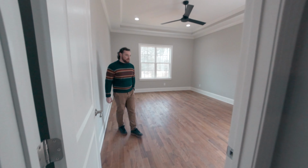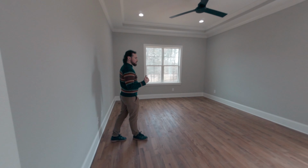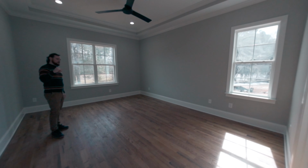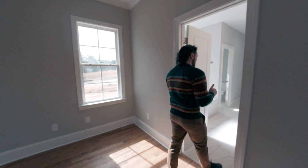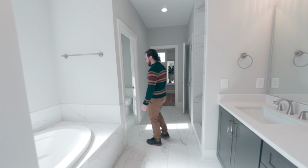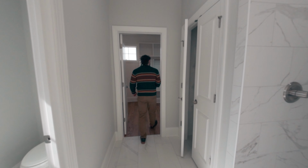So this home is being marketed as a 3-bedroom, but there are a couple flex spaces. Right now I'm still on the main level, and this is the primary suite. So main level, primary suite, and you're going to walk into your bathroom first. So you have the dual vanities, you have your walk-in shower, water closet, giant tub, and then your walk-in closet.